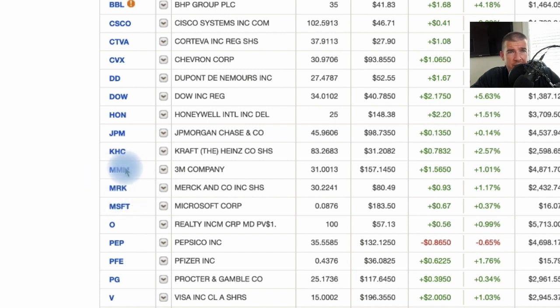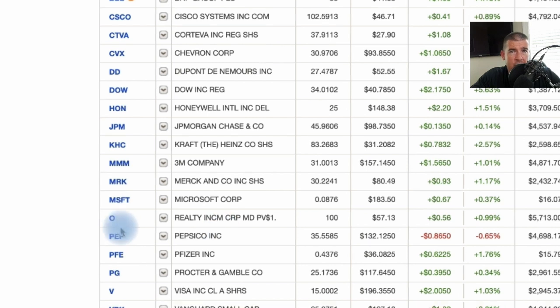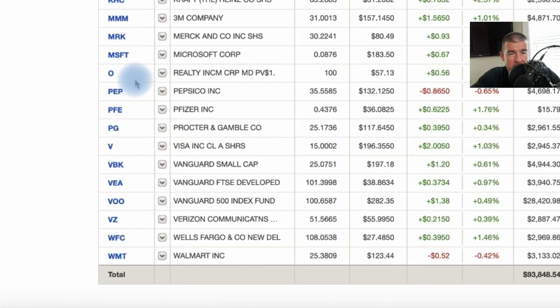Merck in healthcare here. Microsoft we took out of this portfolio. We took profits. We moved that to the outside in the taxable account. And Realty Income, ticker symbol O, we moved into the portfolio, so to establish some of that dividend growth within this and protect the dividends as they're paid.